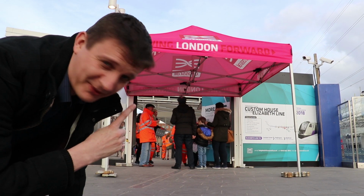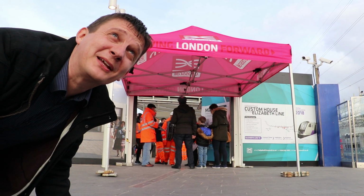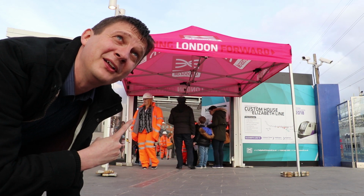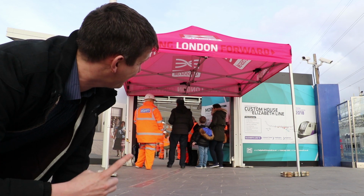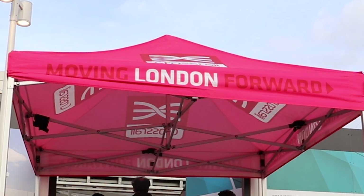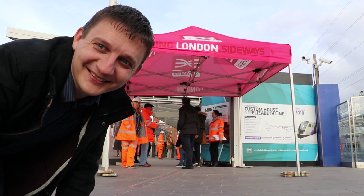Crossrail people, what of this? Why is it pink? That reminds me of the Olympics. Pink is Olympics. Isn't pink the Olympic colour? Why isn't it Crossrail purple? Anyway, look, "Moving London forwards." That's wrong. I have a much better suggestion. That's our nearest one. Oh, I see. See, that's much better.